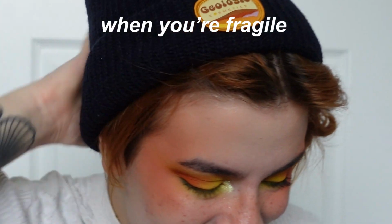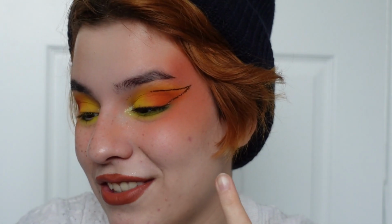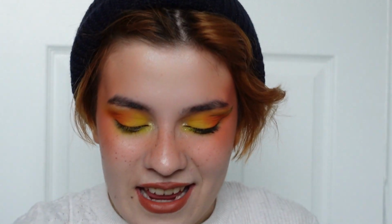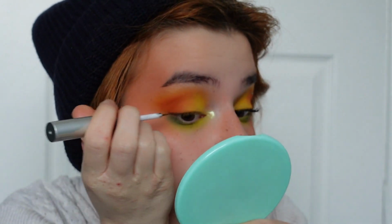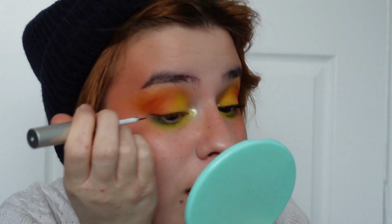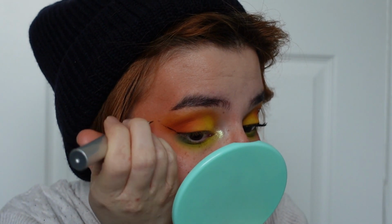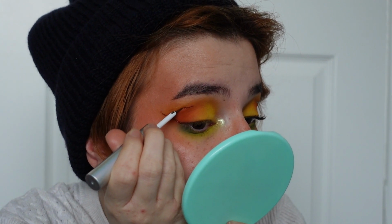Now I also added some fun eyeliner. That kind of hurt my head, I shouldn't have done that. Now I could have just left the look like this, but I did want to add some fun multi-chrome liner because the shifts in this liner kind of match the eyeshadows. So I actually used the Glisten Cosmetics Chroma Flick liner in the shade Beetle. And I'm just doing a very standard graphic liner shape. So I'm just gonna take this and follow my lash line, take it out, nice and simple, and then I'm connecting it here.